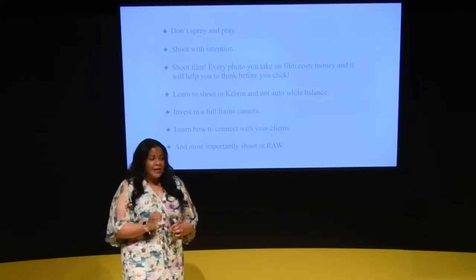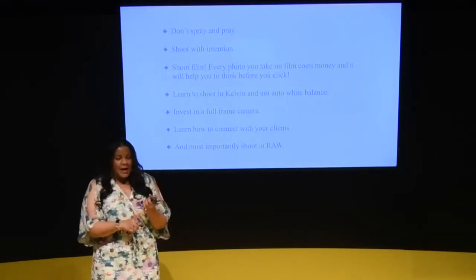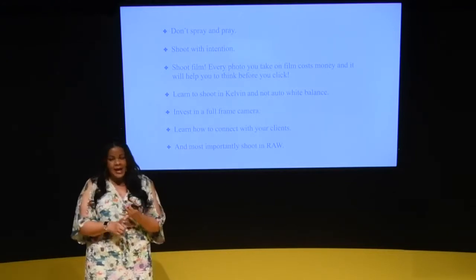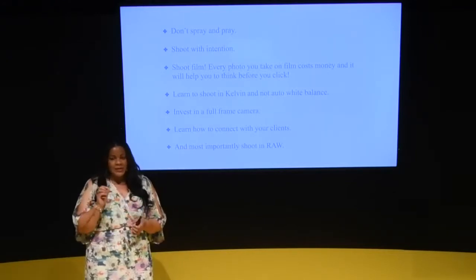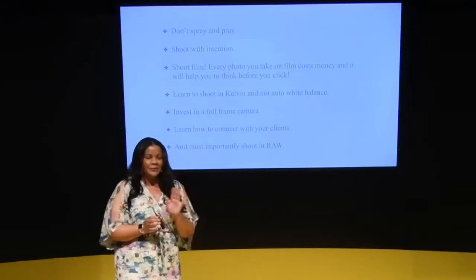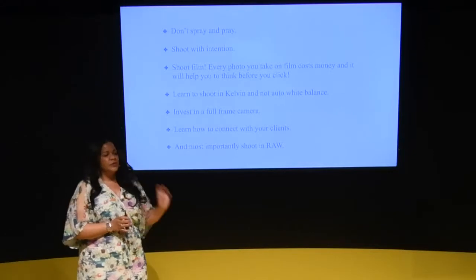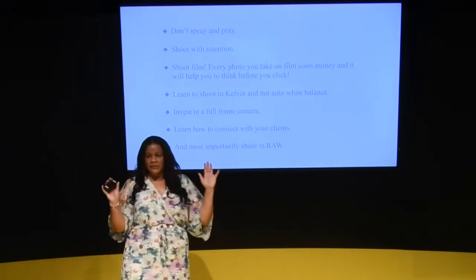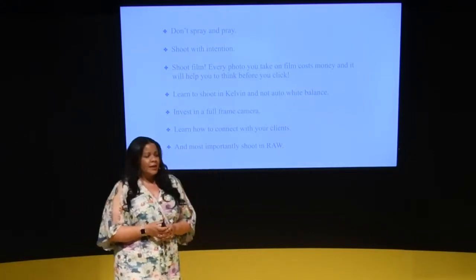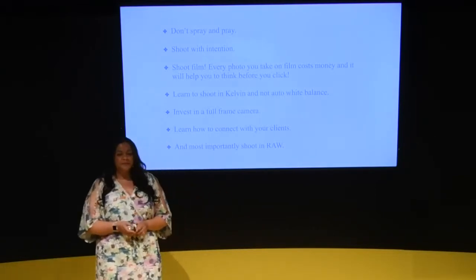And if you really want to get great, perfect your ISO settings, knowing how to use light to your best ability, you will shoot film. Because film is going to teach you a whole different world than what digital has. Learn to shoot in Kelvin. Who even knows what Kelvin is? Do we know what Kelvin is? Try it. Take your camera out of auto white balance and try to shoot in Kelvin.